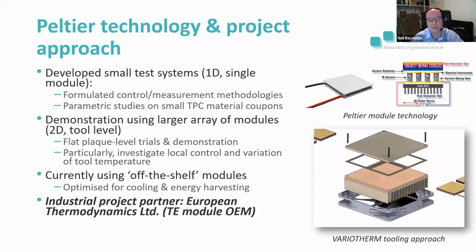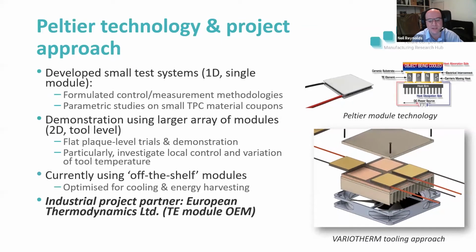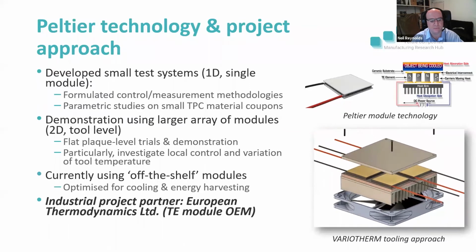And the end goal of the project is to do some flat-to-flat level trials and demonstration to see how the technology actually works.